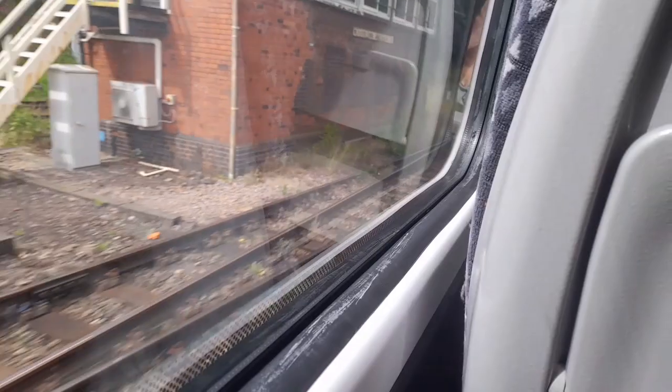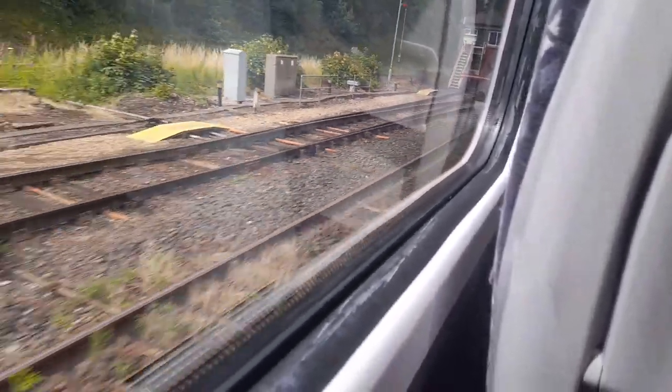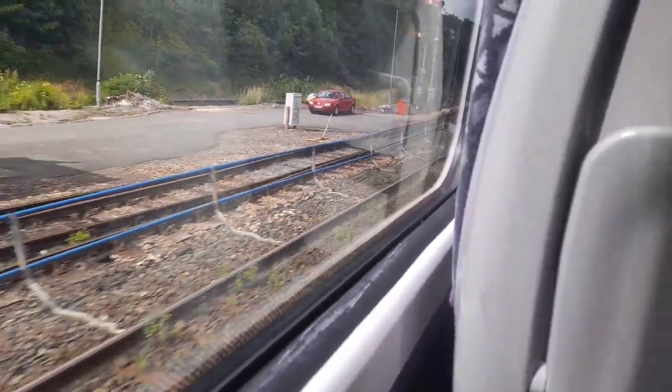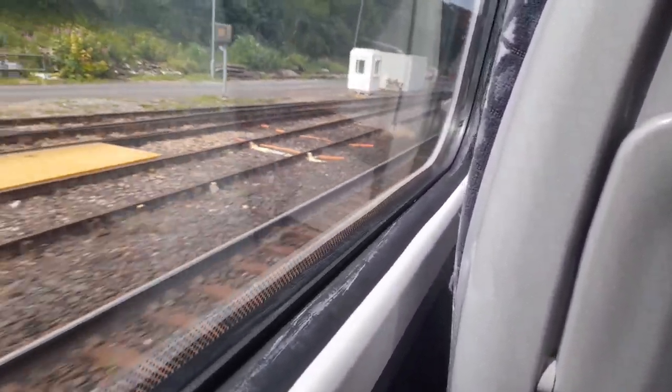Just before we arrive into Worcestershire Hill, on the left hand side of us is Worcestershire Hill Depot, where West Midlands Railway carry out heavy maintenance on their Class 172 and Class 196 fleet.